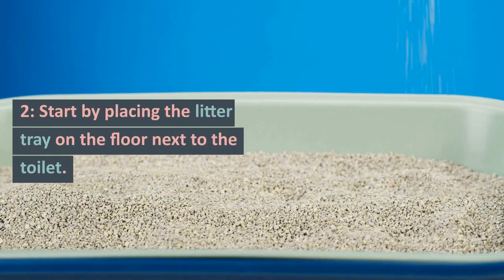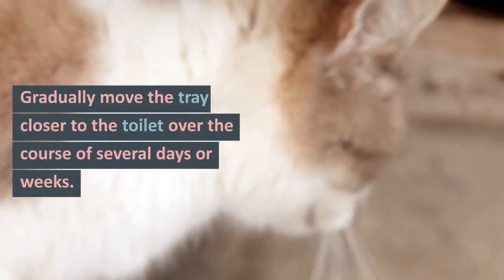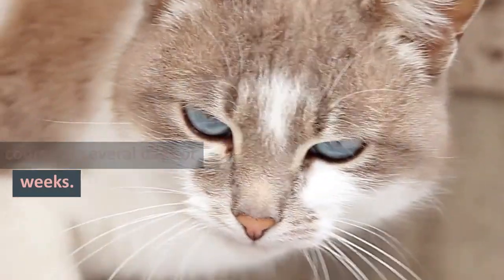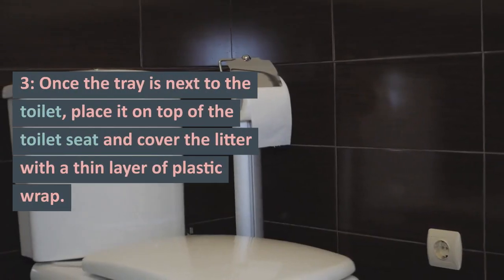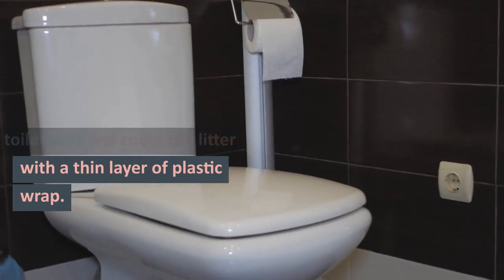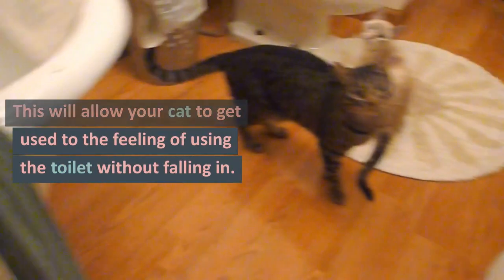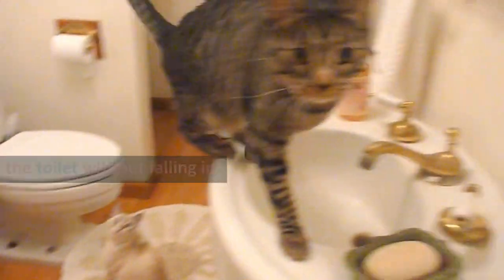2. Start by placing the litter tray on the floor next to the toilet. Gradually move the tray closer to the toilet over the course of several days or weeks. 3. Once the tray is next to the toilet, place it on top of the toilet seat and cover the litter with a thin layer of plastic wrap. This will allow your cat to get used to the feeling of using the toilet without falling in.